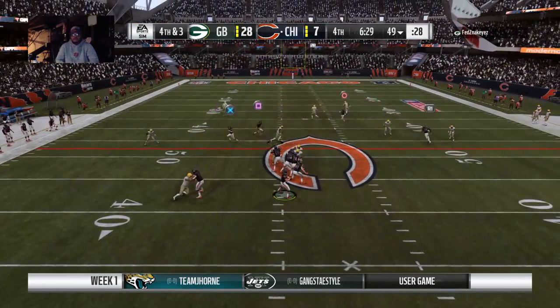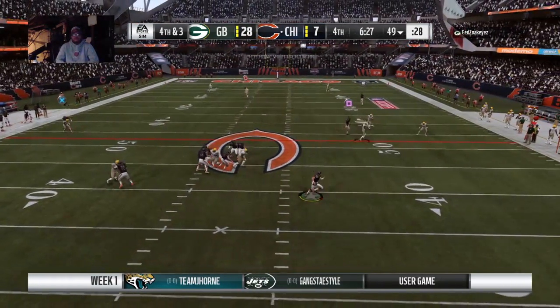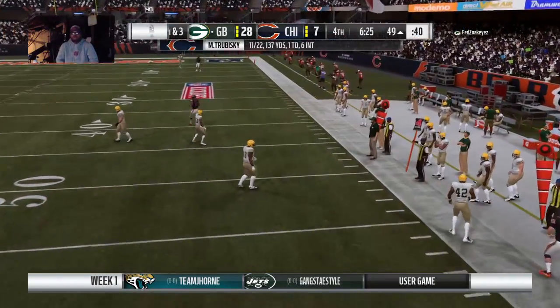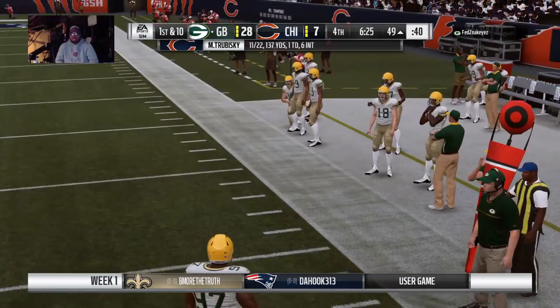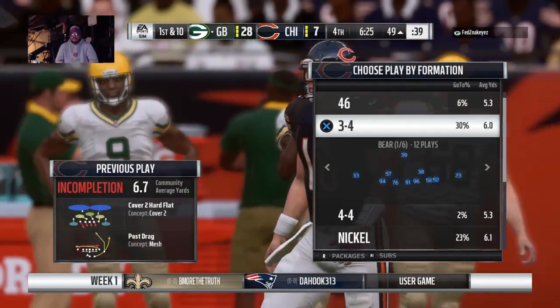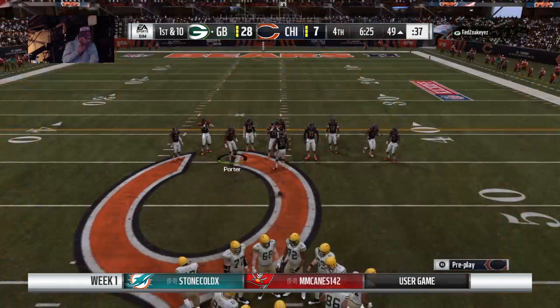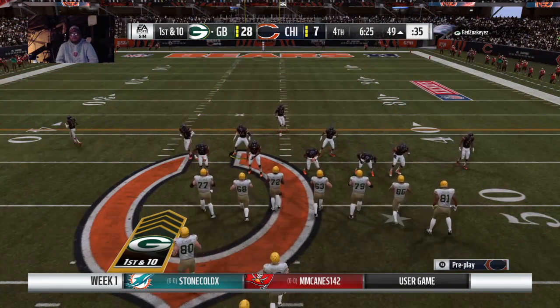Here we go. It's Trubisky on 4th down. Flush to his right. And this is incomplete. The Bears tried it on 4th down, unable to convert. And the Packers are going to get the football back in excellent field position.